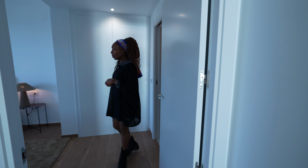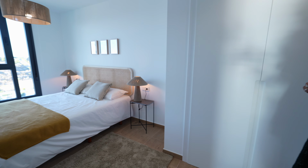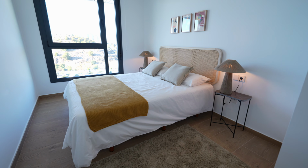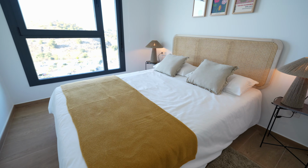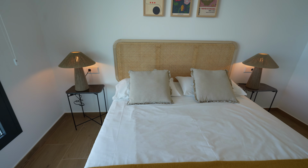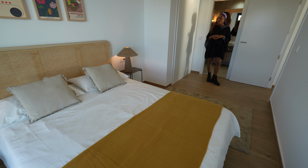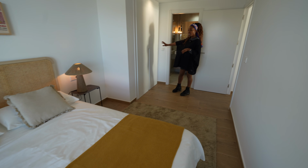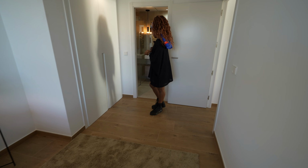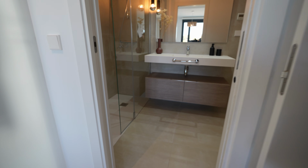And then we're coming into what I think is the first of two master bedrooms. So this master bedroom is 16 meters squared. It has a very large window on one side, giving you views there of the mountains and the surrounding area. You also find that you have a wall here for your hidden integrated wardrobes and a door that leads to your own ensuite bathroom.